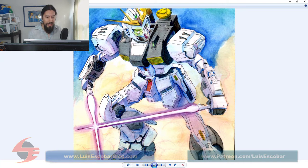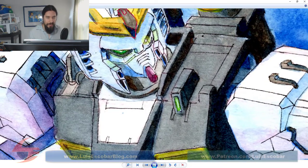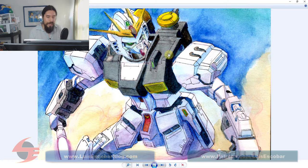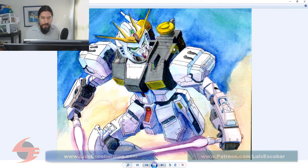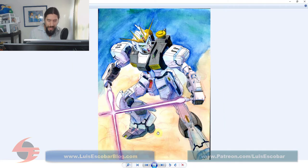I actually did manage to finish over here the eyes. I may need to darken this area here. You can't see the other eye. This is just this black area right there. I still need to add some rim lights, some highlights. There's still a lot of work, especially because right here he's standing in stone. So I've got to paint the stone that he's standing on.